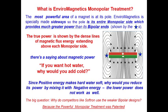There's an old saying about magnetic power. If you want hot water, why would you add cold? Basic example is, since positive energy makes hard water soft, why would you reduce its power by mixing it with negative energy? The lower power just doesn't work as well. Of course, that brings up the question, why do competitors like Softron use the weaker bipolar designs? Because the powerful monopolar treatment was already patented.